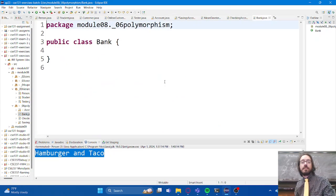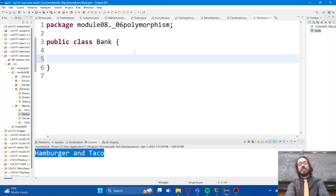I'm going to make a bank class. And so the question is, all right, whoops, sorry. There we go. Bank has some accounts, right? A whole bunch of them, as a matter of fact. But what kind of accounts are they? Are they checking accounts? Are they savings accounts? Well, it's some of both, right? So I want to make an array of accounts. You hopefully saw this in assignment 7. You make an array of students for your course class, right?